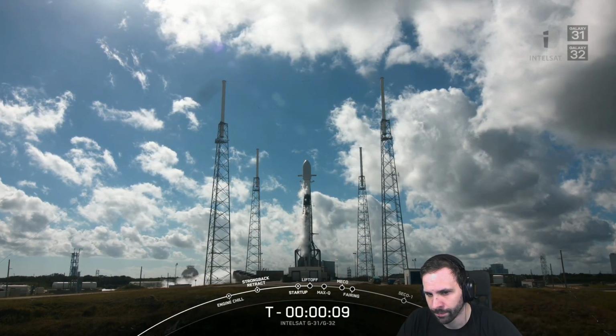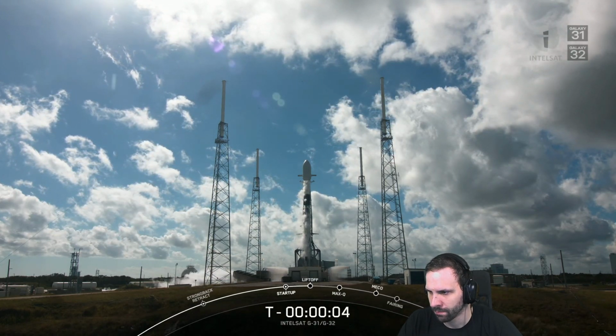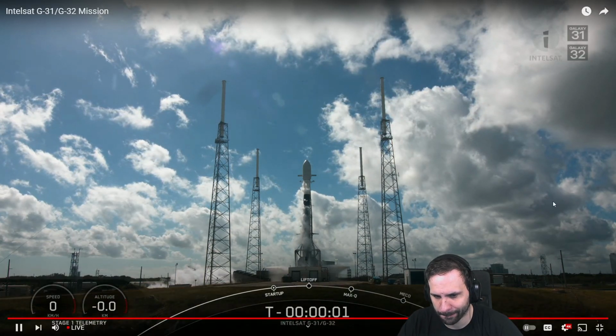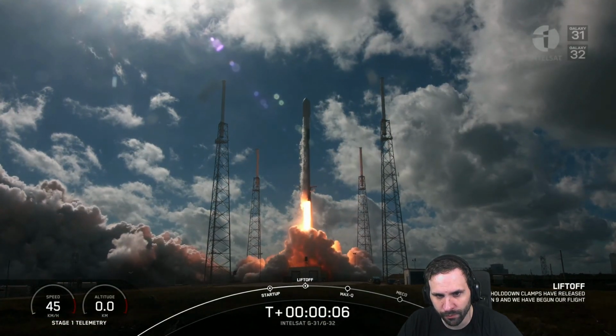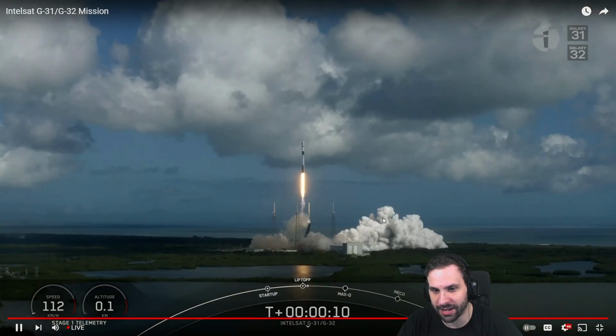10, 9, 8, 7, 6, 5, 4, 3, 2, green flash, 1. And liftoff of Intelsat Galaxy 31 and 32. Go Falcon 9. There's a bird right... Oh!